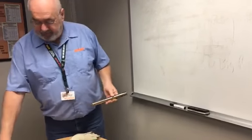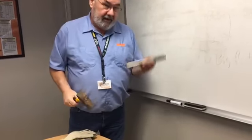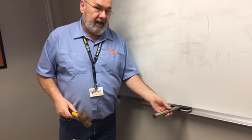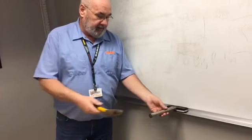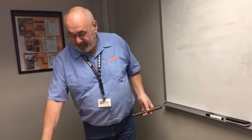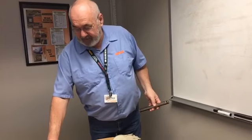What I'm going to do, I'm going to take Bertha, I'm going to take my brake buster, put it on the metal. Do not put this on the brake pad itself, you'll break it. And I'm going to give it a couple of gentle persuading taps, and those brakes are going to release.